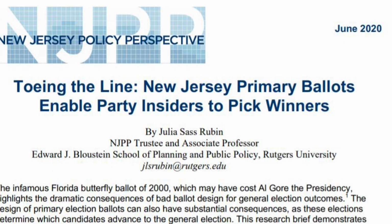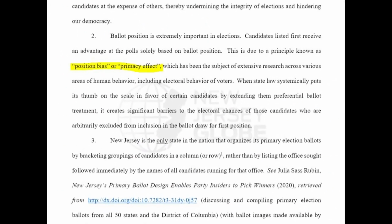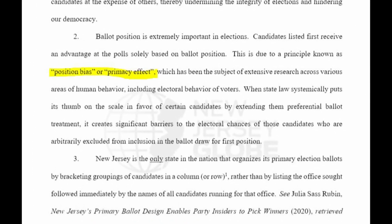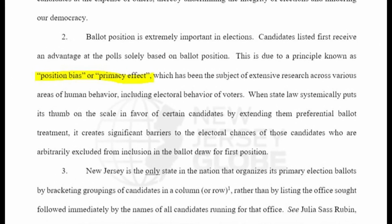A study by Professor Julia Rubin at the Blaustein School at Rutgers found New Jersey's the only one in the nation where party bosses actually have the power to design a ballot that gives them this upper hand. In a lawsuit challenging the practice, several candidates and the New Jersey Working Families Alliance cite a phenomenon in human psychology known as position bias. That makes people more likely to choose something prominent in their visual field. Kind of like how at the supermarket, we're more likely to choose the cereal on the shelf at eye level.